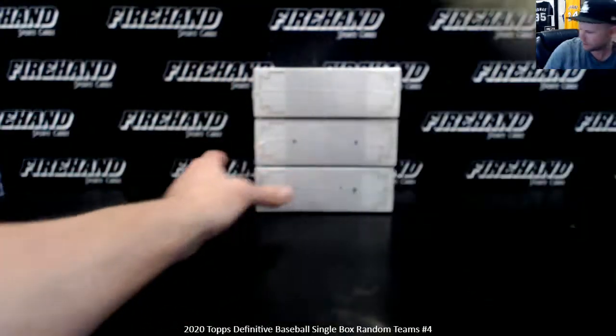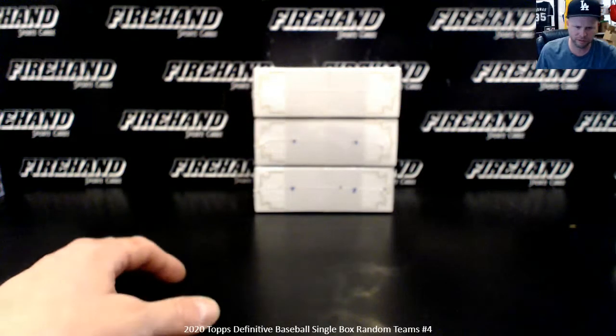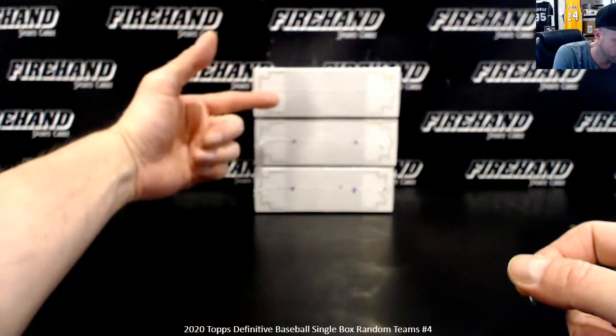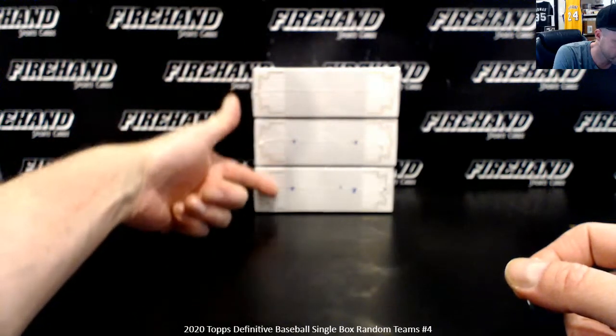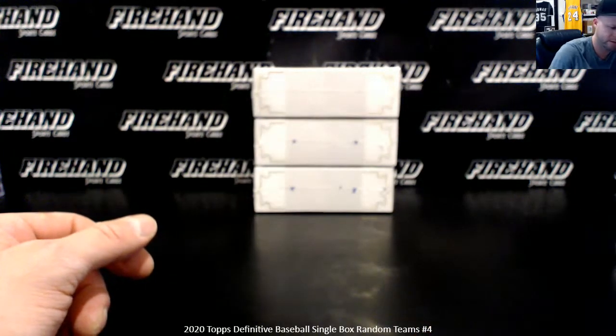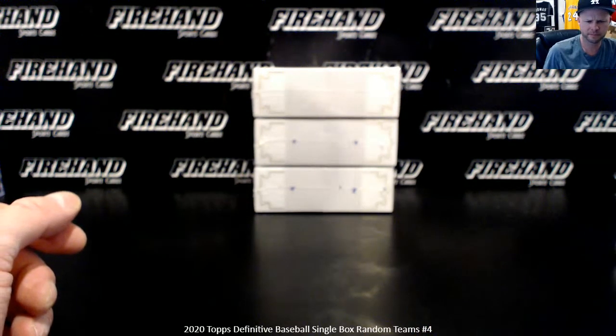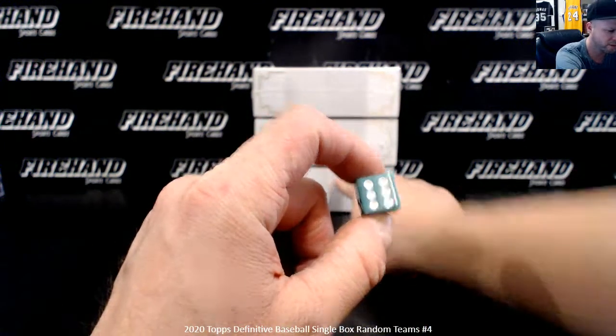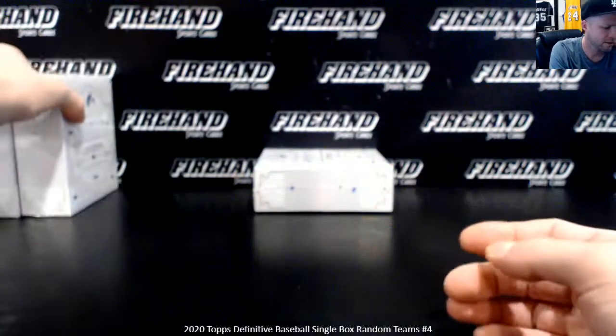Stack them like this. Roll of the die here will choose the box and be for how many times we hit the randomizer. So we'll go 1, 2, 3, 4, 5, 6 on box selection. Again, whatever number I roll will also be for how many times we hit the randomizer to get your teams. There we go. 6 means we're breaking the bottom box. And we're going to randomize your teams and names 6 times.